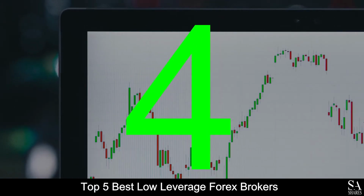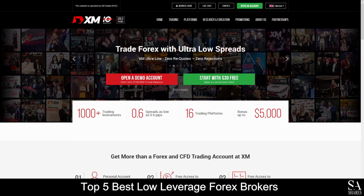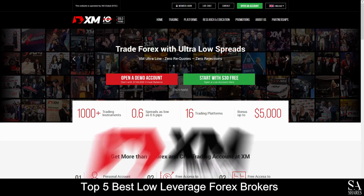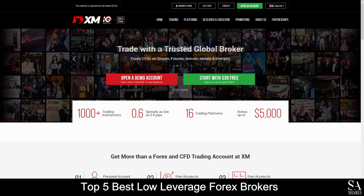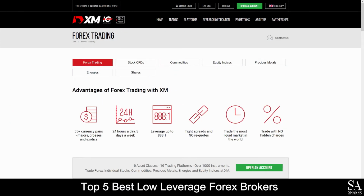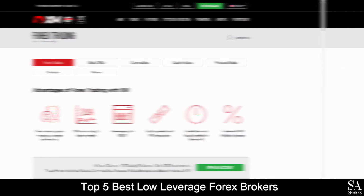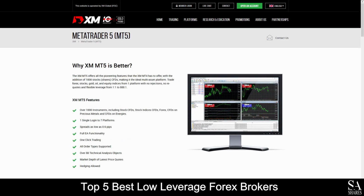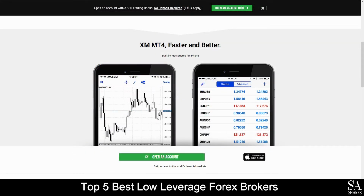Coming in at number 4, we have XM. XM is an online, fully regulated global financial broker that specializes in trading through Forex, stocks, commodities, indices, metals, energies, and shares. Featured platforms are available on MetaTrader 4 and MetaTrader 5, which are supported on Windows, iOS, and Android operating systems.